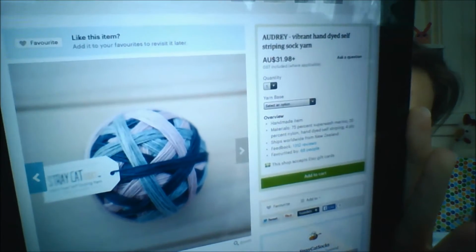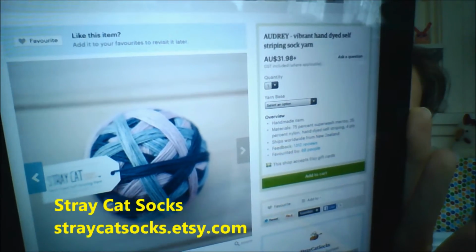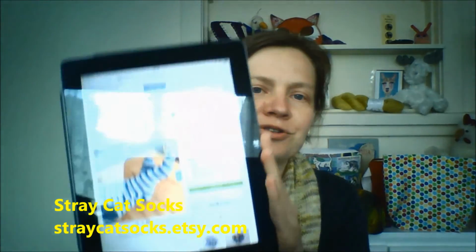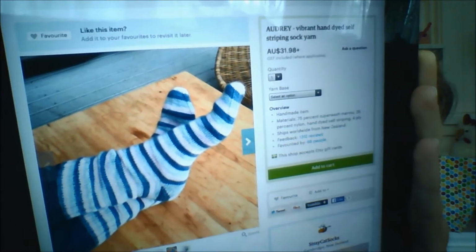I think I forgot to mention in last week's episode that I hadn't quite got my prizes lined up yet, but I do now, so I wanted to share those. The first finished objects prize is going to be a skein of yarn from Stray Cat Socks. This is the Audrey colourway, a beautiful self-striping yarn, which I thought would be perfect after having worked on some colour work, to be able to knit on some yarn that does all the colour work for you. I've placed that order and it's currently being dyed, and it should be here in a couple of weeks, so I'll be able to show that off on the podcast before too long.